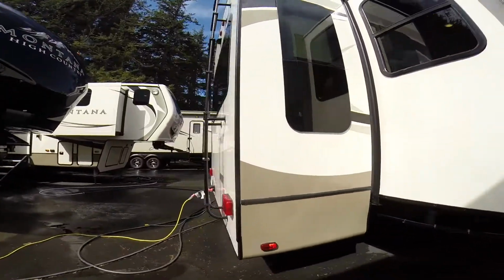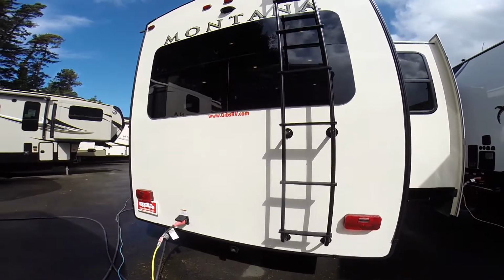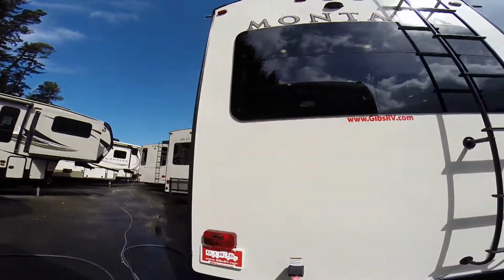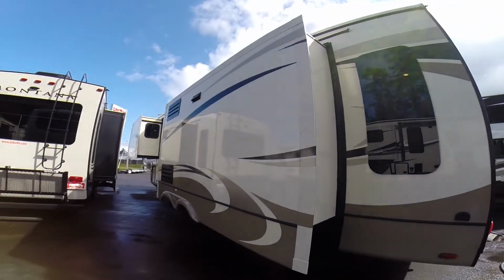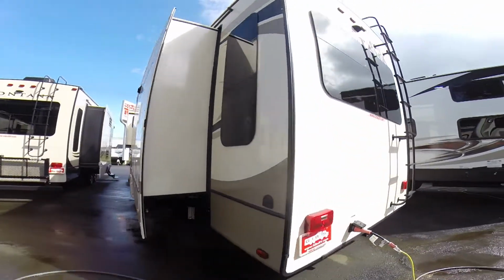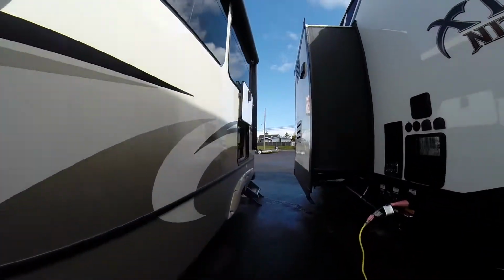On the back here, we have a built-in ladder, receiver hitch if you want to bring the bicycles along, camera ready. Of course, the big window in the back, like all your rear living floor plans are going to have. And here we can see the other side. Let's take a look at the interior and see what makes Montana so popular year after year.